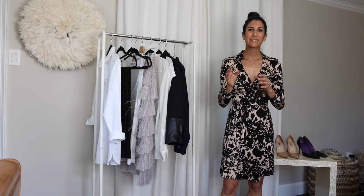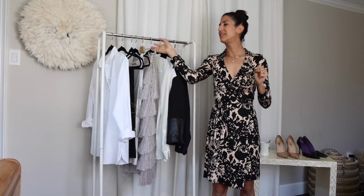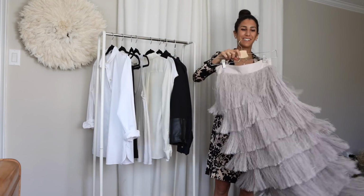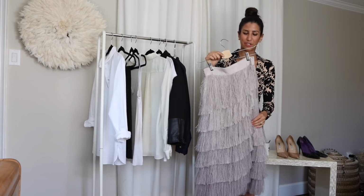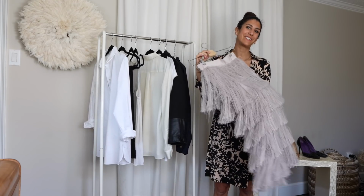Next up is a totally opposite item from the one we just saw, a floofy party skirt. I've had this piece for, I would say, 5 or 6 years now.